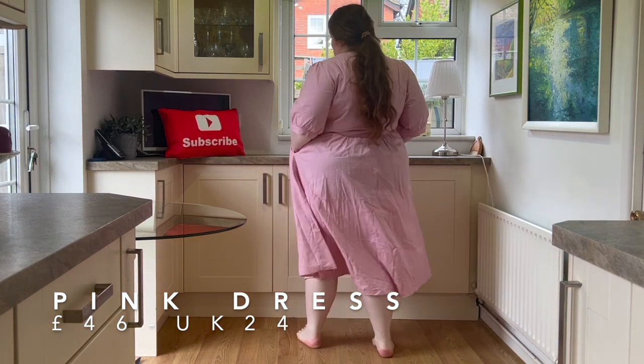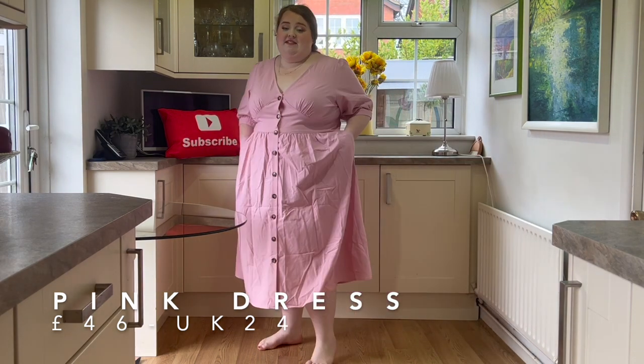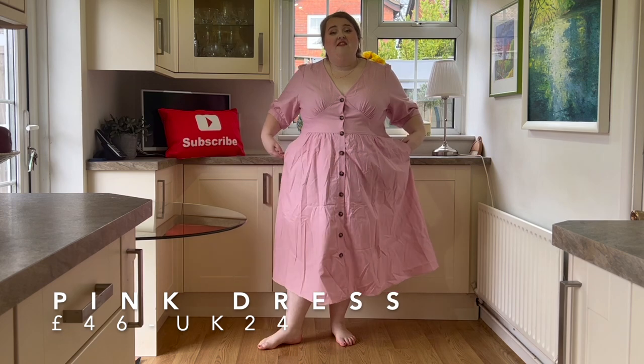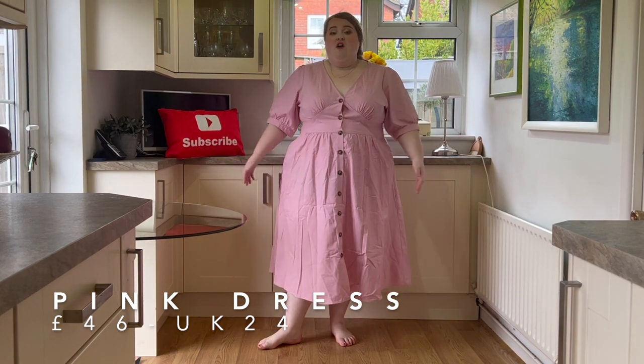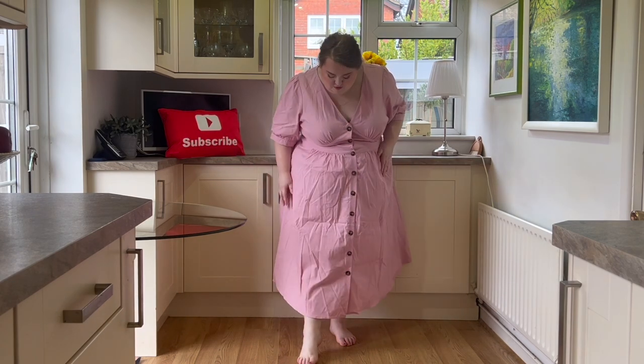Can you see my pants? Very slightly. I do wear black pants in my hauls, guys, as you know, I think I tell you every time. I think it's a good test of the fabric. Obviously, I would wear nude with these, with my little nude cycle shorts.